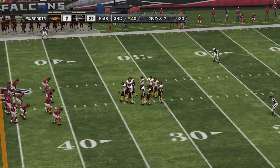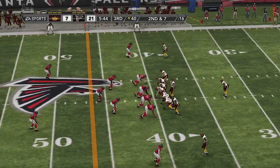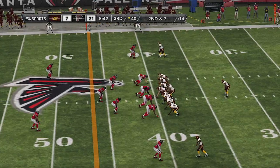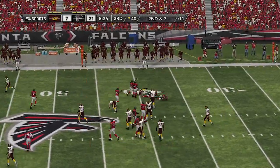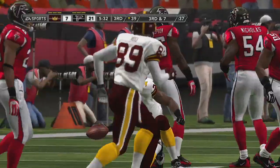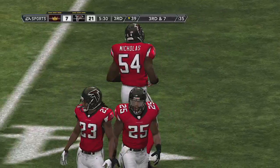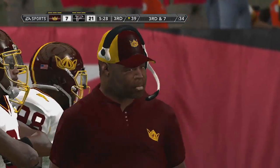From their own 40-yard line. Hands it to the back. And he'll lose yardage on the play. Did you see how fast that linebacker was on that one? Not only did he recognize it, but when he did recognize it, he had the explosiveness to get there.